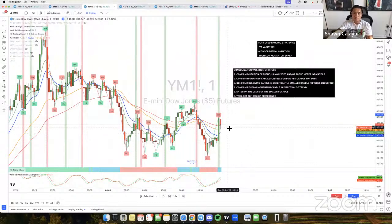Once you confirm that, you want to confirm that there's a pending momentum in the direction of the trend. The reason we want that is because you want price to push right back down. So if you have that pending momentum, if a sell signal comes up right here, this can easily push down and hit your TP. So again, looking at the criteria, confirm the direction of the trend.